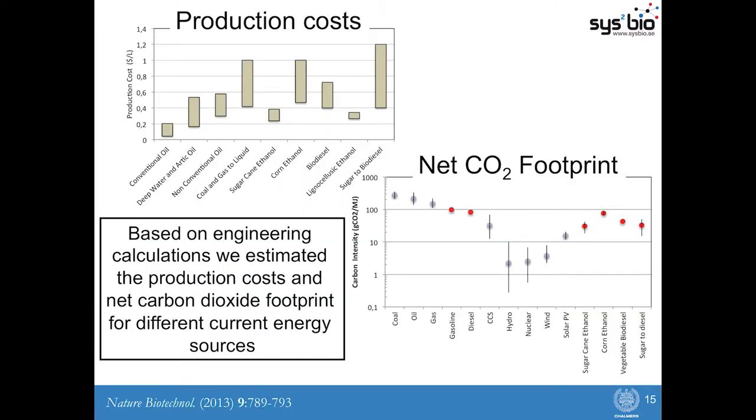So we have looked a little bit into, based on overall process simulations, what the production costs of different fuels are. And here, of course, we immediately start to see the challenge. Here is current biodiesel, here's corn ethanol, sugarcane ethanol is the cheapest, as you can see. Lignocellulosic ethanol, that's from biomass, sugar to biodiesel. There are some error bars here. There are a number of assumptions that go into these calculations. But in all of them, you can see conventional oil is very hard to beat.